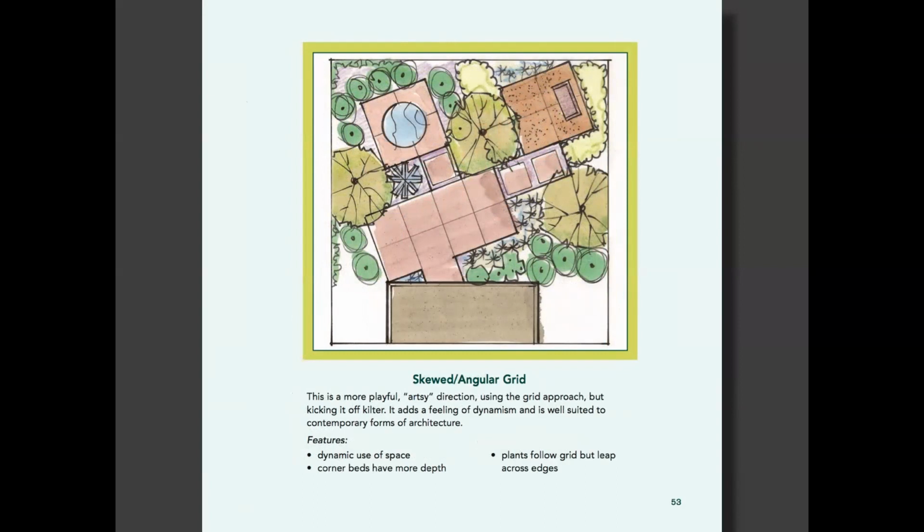And what I do like about using a diagonal is the diagonal line through any rectangular space is longer than if I just went from here to here or across the yard. I've got a longer axis this way. So in small gardens, it actually can make them feel a little bit bigger if you work on a skew geometry.